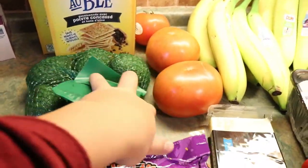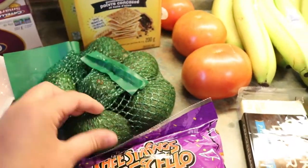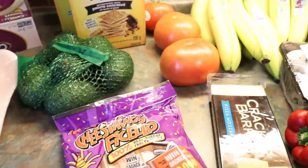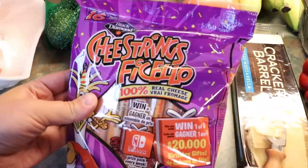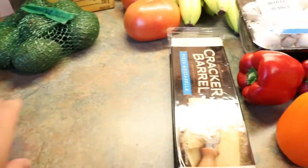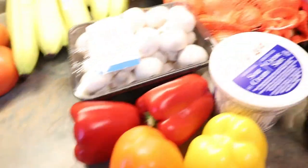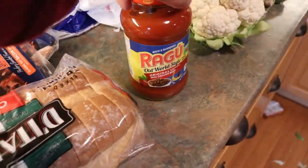I also got 6 avocados, which are not ripe, but it's okay. I've got 6 more in the fridge, so we'll let these ripen for a while. I got these cheese sticks that they really, really like. Just some regular mozzarella cheese. And we'll probably do a baked pasta with this ragu sauce, so the cheese will come in handy.